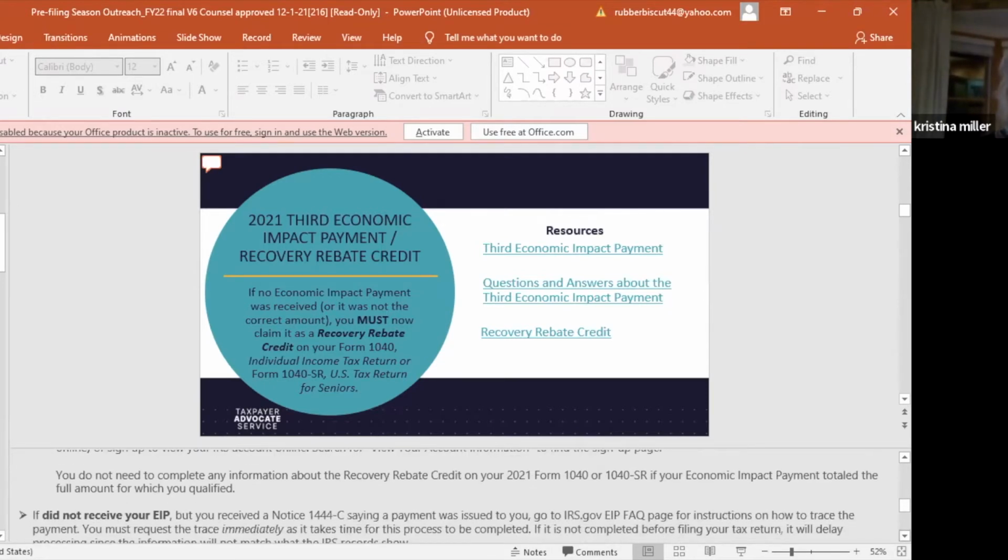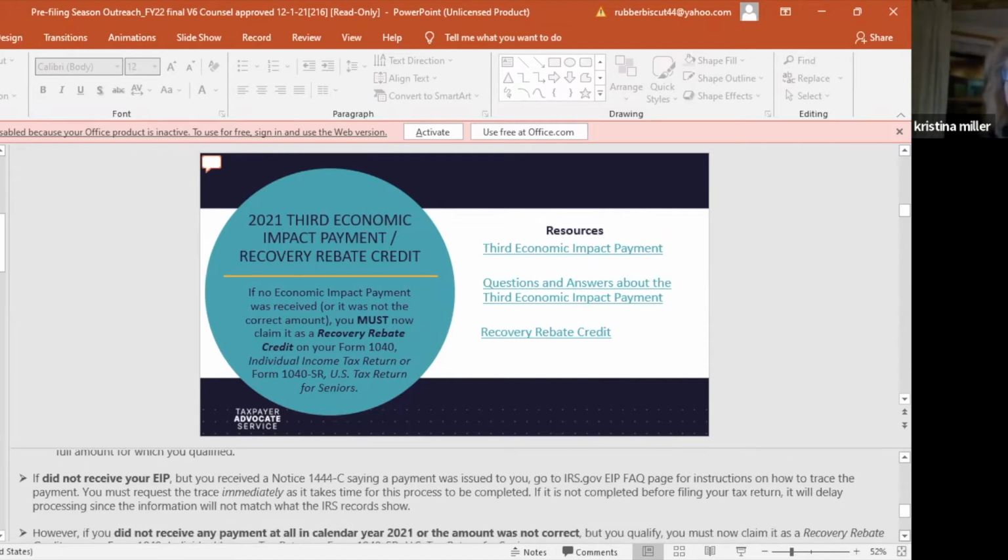You don't need to complete any information about the recovery rebate credit on your 2021 Form 1040 if your economic impact payment totaled the full amount which you qualified for. So the stimulus payment or economic impact payments, once that's issued out, it went out to all the taxpayers. Some taxpayers didn't receive it, or they might not have received the correct amount. If you receive the correct amount and you verify that, then you're good. You don't have to adjust it on your tax return.